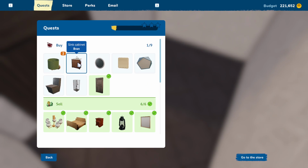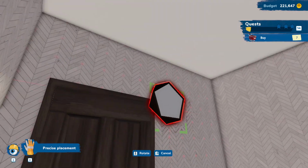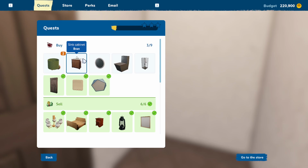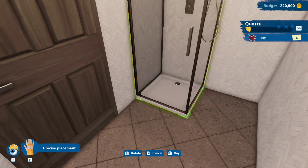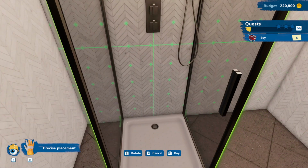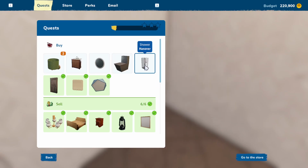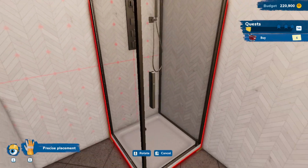They want me to buy a couple of things here. Light switch right here by the door. Light right here in the middle. Okay, toilet, shower, light switch. This is a lot to squeeze in here, honestly. But I think we can do it. So maybe we'll change the direction on the shower. What if we put it on the right?